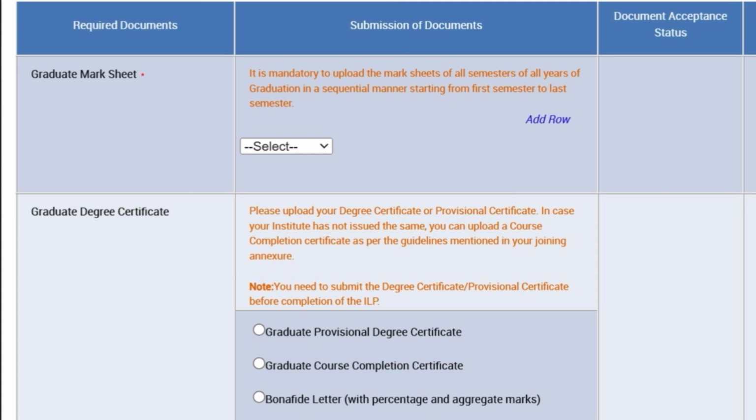Okay, so the ones who did not get the 6 semester mark sheets or consolidated mark sheet, keep it as it is. Okay, upload all the documents you have till now. Okay, and just save it. What you can do later on, once you get the mark sheets, you can upload them at that time, but make sure before joining you have all the documents.